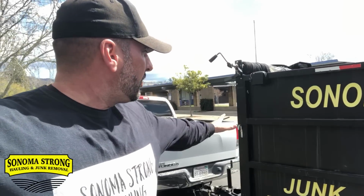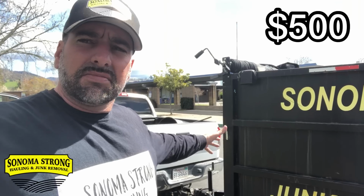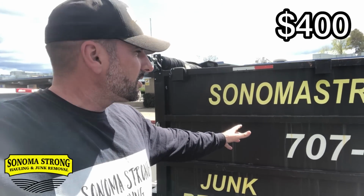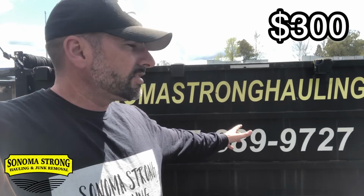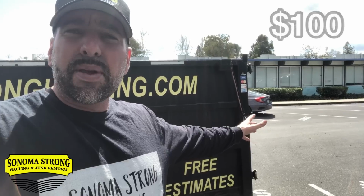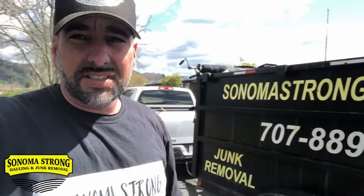So for a full load, say it's $500, it's good money. You wanna charge for the 3/4 load $400, the half load $300, the quarter load $200, and a minimum pickup load will be $100. And that's the simplest and easiest way to break it down. I never had any issues with any customers ever. Let's say it's a little bit less than a full load, I'll just charge a little bit less than the full load. I keep it super simple for the customer, and it makes life way easier.